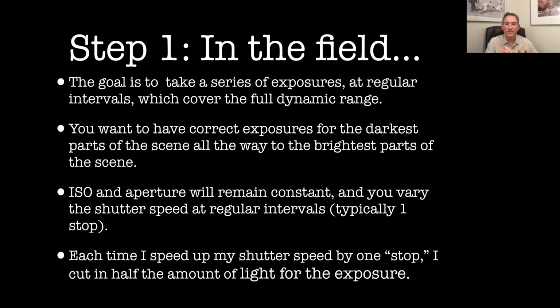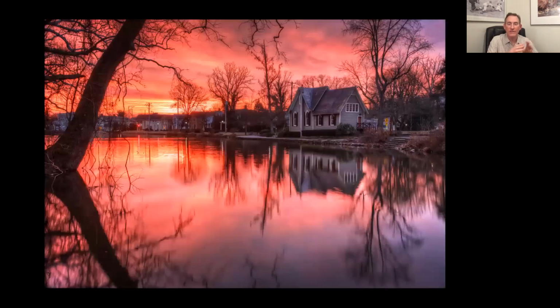Typically, that's one stop at a time. So each time I speed up my shutter speed by one stop, I cut in half the amount of light for that exposure. Let me give you an example here. This is a shot I took about a month ago of Lake Afton. It's about 12 or maybe 15 minutes before sunrise. I was very fortunate to catch an absolutely beautiful day. The sky had pinks and purples, really, really pretty.